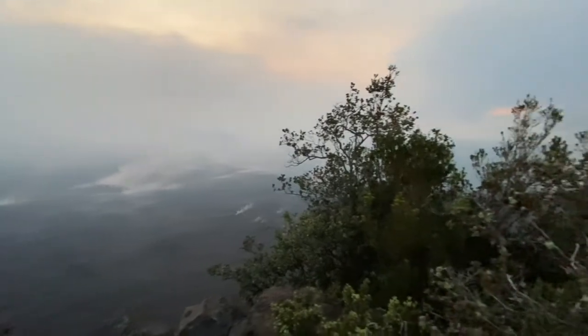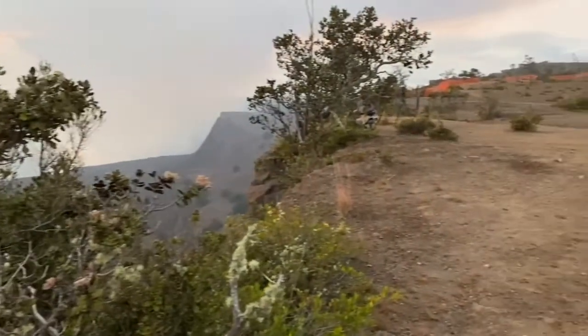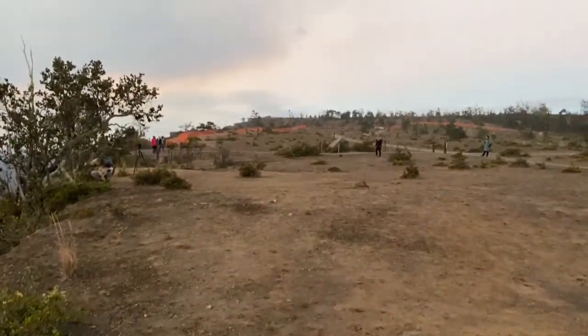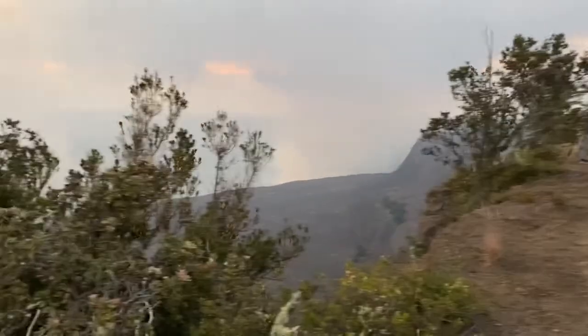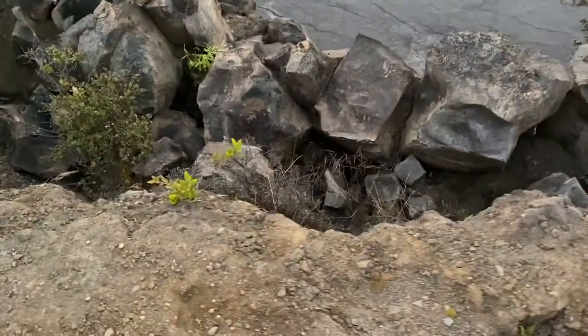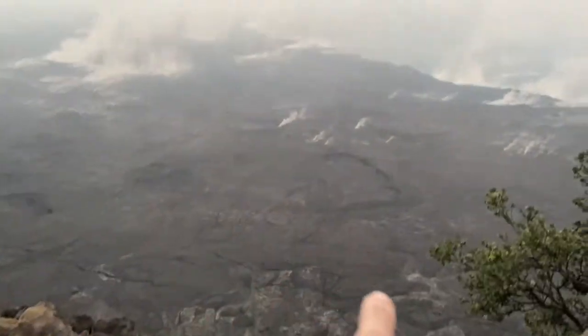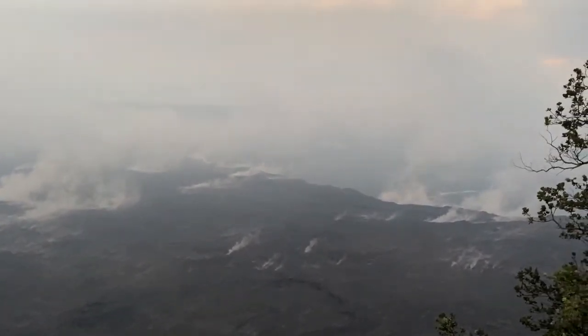Just to kind of give you an idea, zoom out a little bit here. You can see how we're just along the crater, or the caldera rim here. And then again, back down there. See where it's dropped. The whole entire volcano is slumping down to the floor of the caldera with all the lava flows and all the steam vents. Just unbelievable morning. Beautiful sunrise.